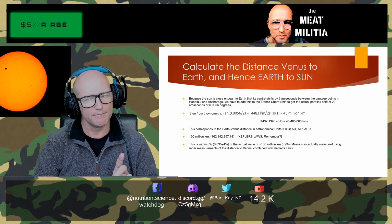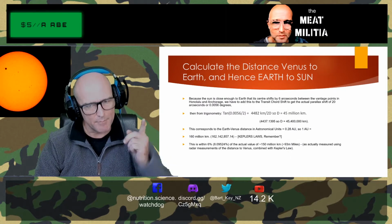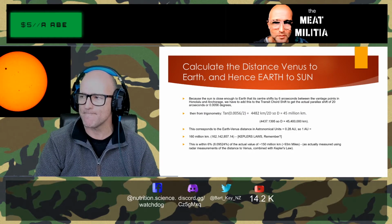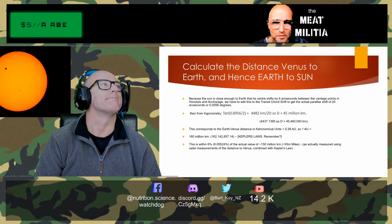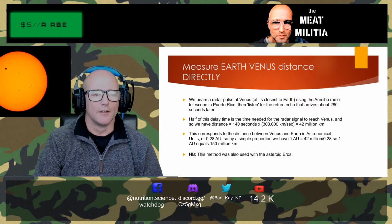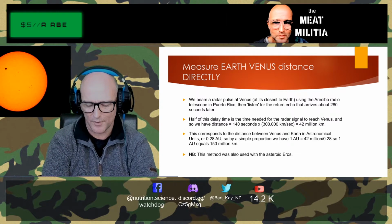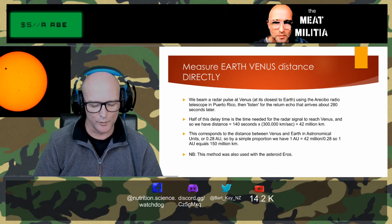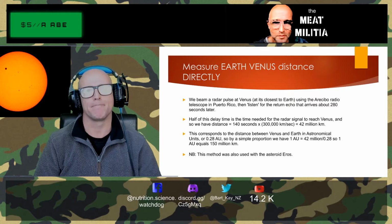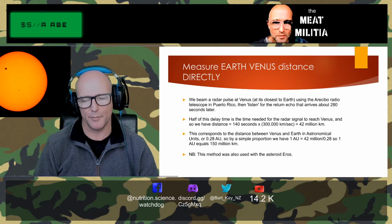Well, still, we didn't. But we can infer it by actually measuring the distance to Venus at its closest point to us, i.e. when it's transiting. How do we do that? Well, we shoot a radar beam at it. Radar is a form of electromagnetic radiation which moves through space at an exact speed. It's just short of 300,000 kilometers per second.